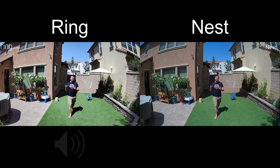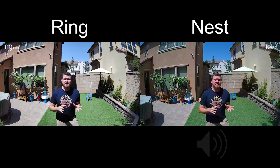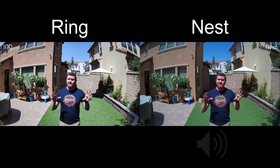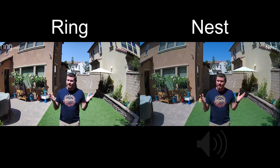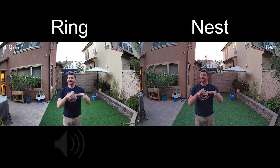Next up, we're going to be doing a shot in the evening, showing you guys what these cameras are capable of. And then we're also going to be doing a night shot to show you what these look like, even though they have no spotlight on them. All right, so here's what the cameras look like during the evening time. About 5-6 feet away from the cameras, we're going to back all the way up.